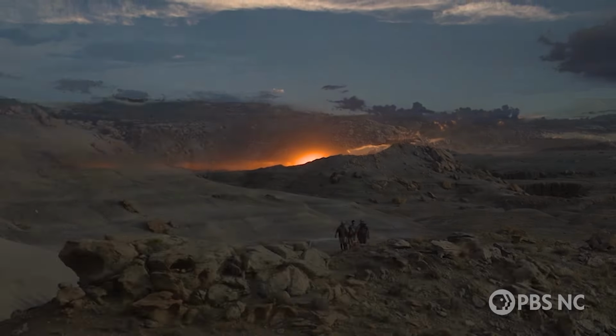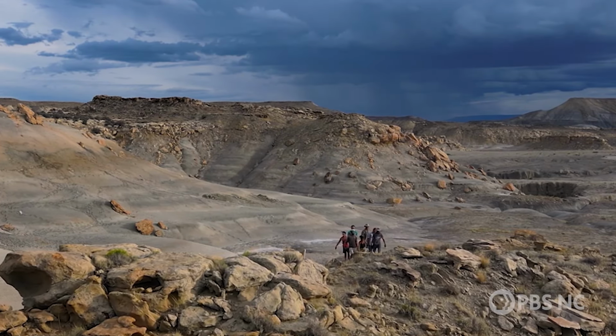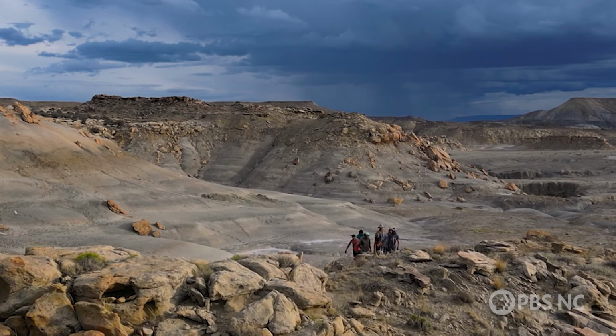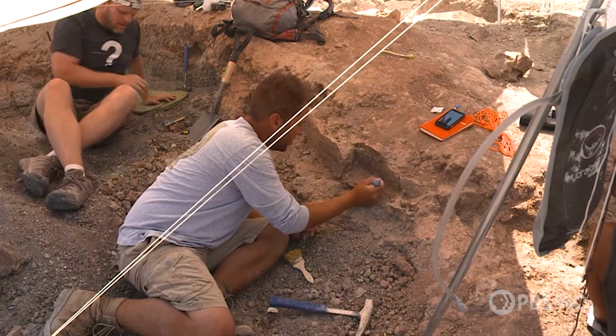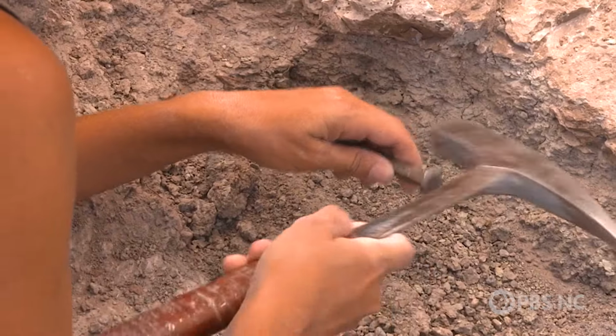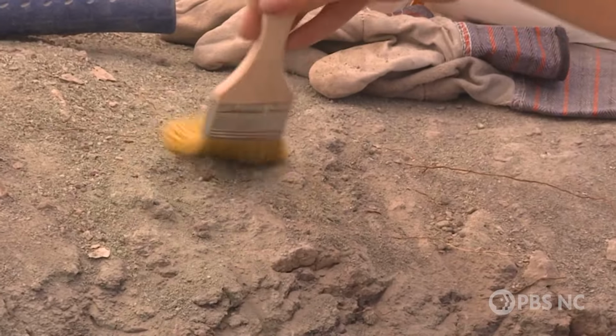The sun peeks over mountains as paleontologists from North Carolina search the high desert of Utah for bones of creatures that disappeared millions of years ago. At the start of another long day, the fossil hunters work under a hot sun, using picks and brushes to unearth buried treasures.